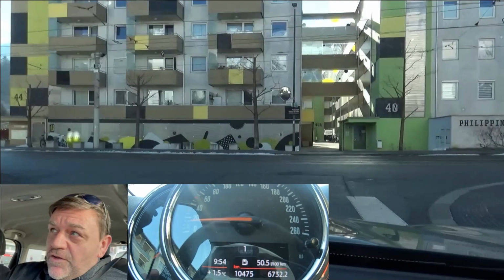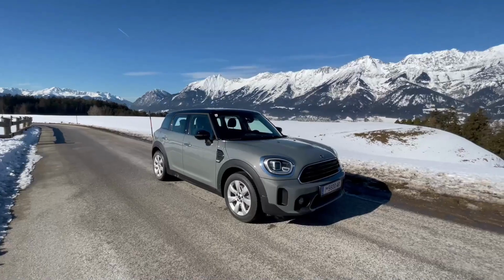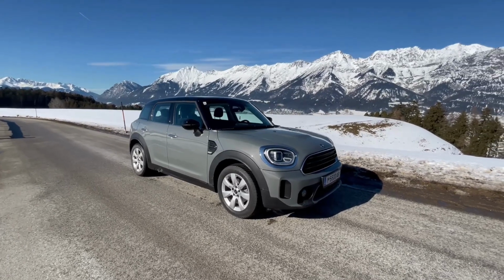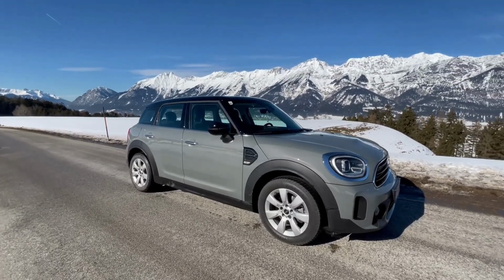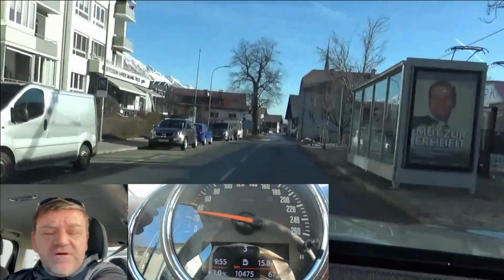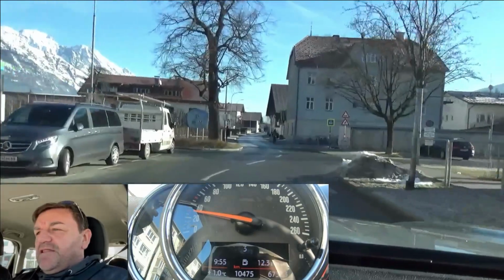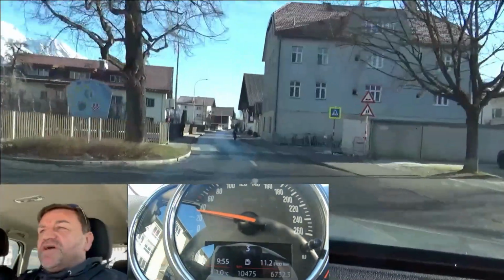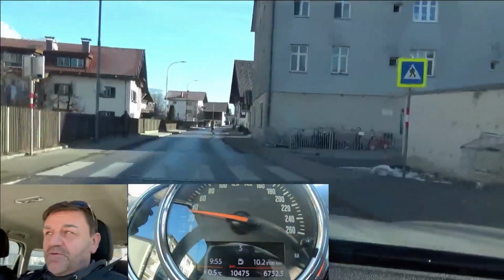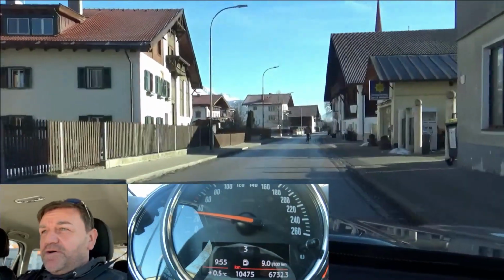Today we go out on the Ecodriver loop with the Mini Cooper Countryman. This car has a 1.5 liter 100 kilowatt motor, 136 horsepower, and an unladen weight of 1,405 kilograms. That's 3,901 pounds.